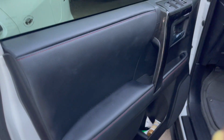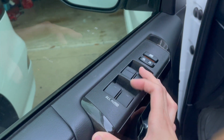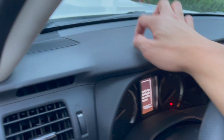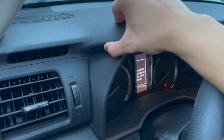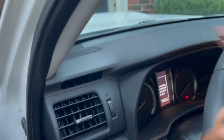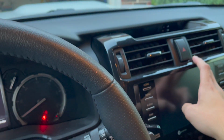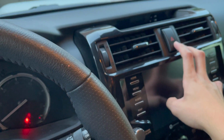And the GX, I'm gonna show you what the interior looks like on the driver's side. It's kind of tight. This is the driver's door panel. They're all auto. And I actually love the hard dashboard because it makes it much easier to clean, and I know this is gonna last a long time. And I like how this is a soft button. See? It's a soft button.